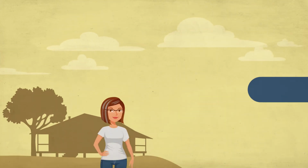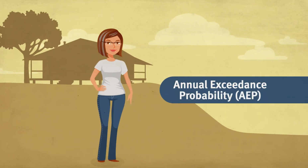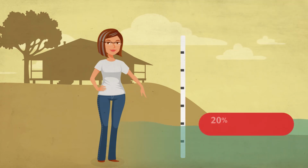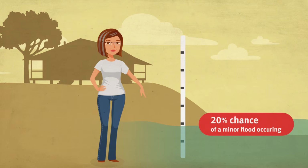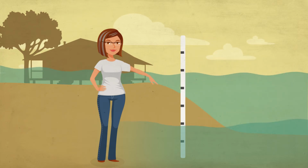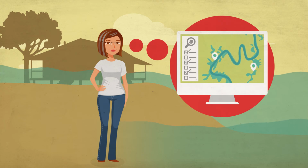The term annual exceedance probability, or AEP, is used to describe the chances of a certain size flood occurring in any one year. For example, where I live, there's a 20% chance of a minor flood occurring in any one year and a 1% chance of a major flood occurring. Local councils have tools to help you understand the chance of flooding occurring at your property.